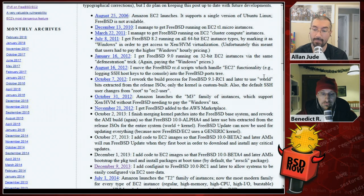Then in June of 2011, he got FreeBSD 8.2 running on all 64-bit EC2 instance types by marking them as being Windows in order to get access to the Xen HVM virtualization. Unfortunately, this meant that users had to pay a higher Windows hourly price to include the license for Windows that they wouldn't use. But at the time, Xen mostly relied on a modified version of the Linux kernel to work, where they had the paravirtualization, and choosing Windows forced Amazon to allocate you on a machine that supported the newer hardware virtualization with Xen. Because you remember back in the early 2000s, there weren't hardware virtualization features built into the CPU. It all had to be done in software.